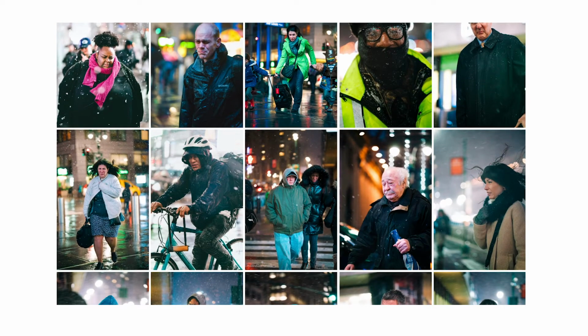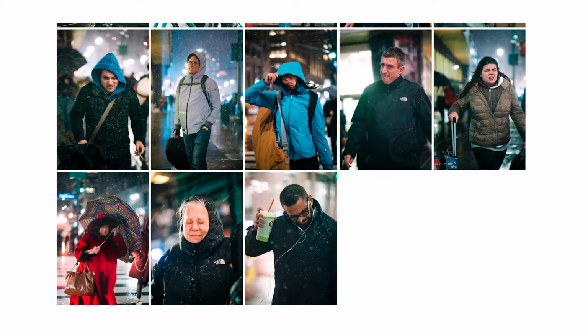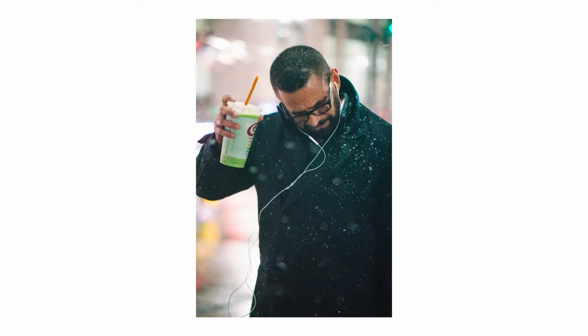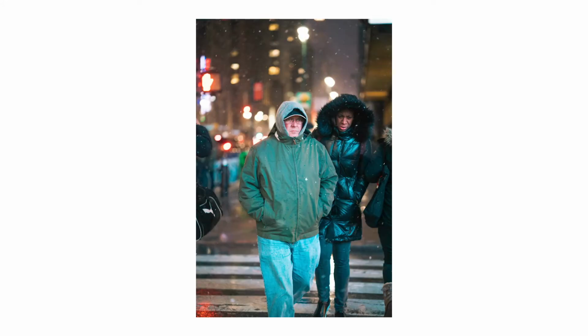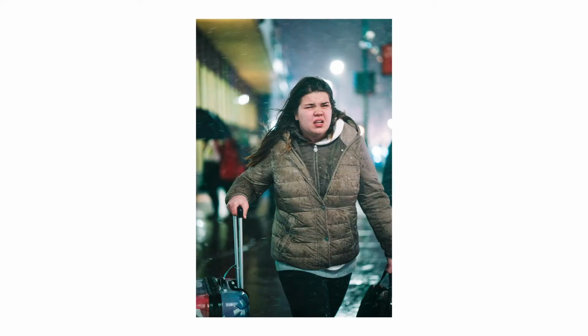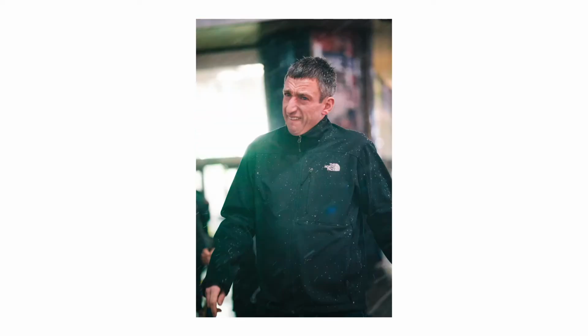He basically stood on the corner of the street in New York and captured the New Yorkers' faces as they're walking past in this horrible, horrible blizzard. The reason I love this so much is because I don't know whether these people know they're being photographed, but I'm pretty sure they don't by the faces that they're pulling. He really captures that moment really well. Most of them obviously don't want to be there. They're just trying to get to wherever they need to be, get out of this storm, get inside somewhere.